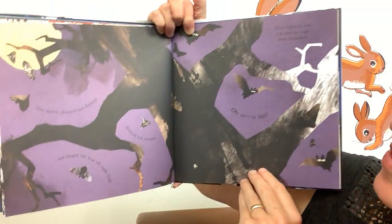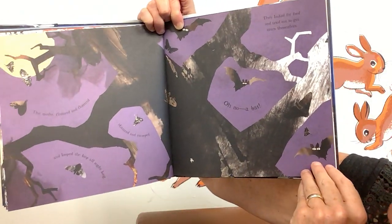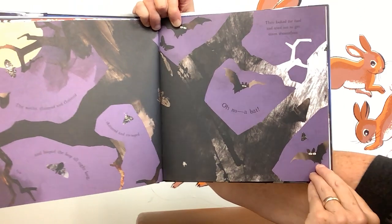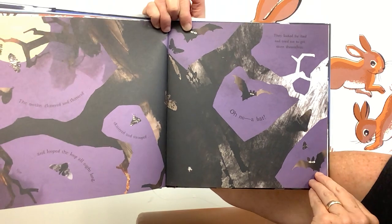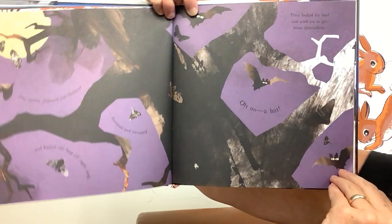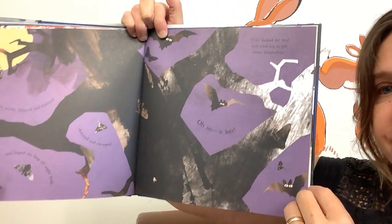The moths flittered and fluttered, skittered and swooped, and looped the loop all night long. They looked for food and tried not to get eaten themselves. Oh no, a bat!